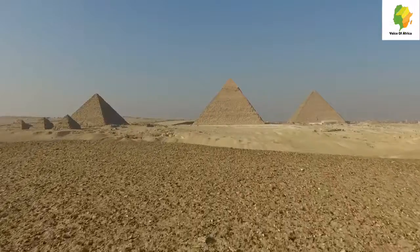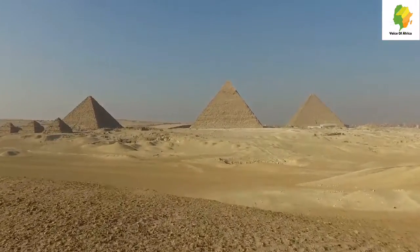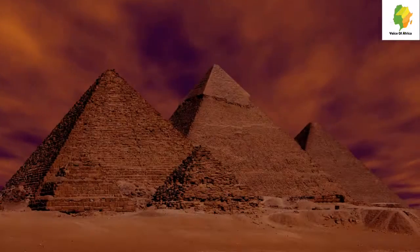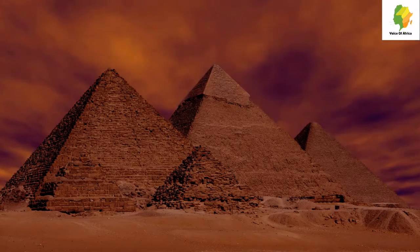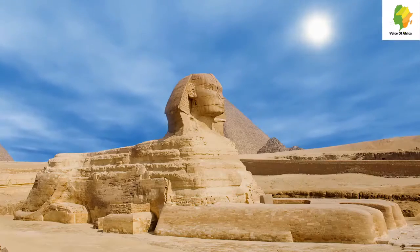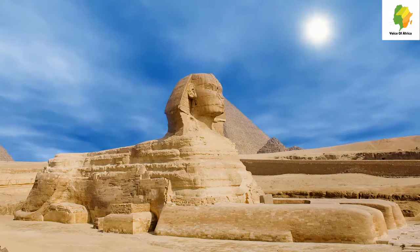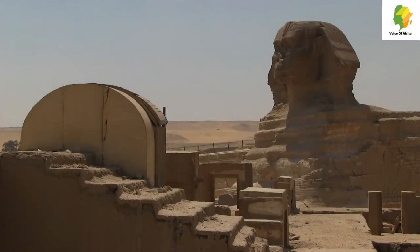The pyramids have become emblems of Egypt and are one of the 7 wonders of the world and are the only one of the wonders that still exists in the modern world. The 3 main pyramids in the complex are the Great Pyramid, the Pyramid of Khafre, and the Pyramid of Menkaure. The Sphinx dates from the reign of King Khafre and is a statue of a mythical creature with the head of a man and the body of a lion. It is 238 feet long and 66.3 feet high.